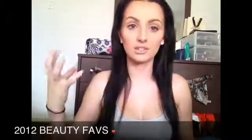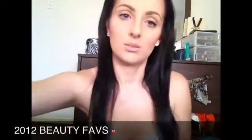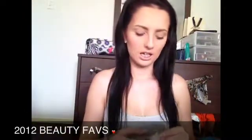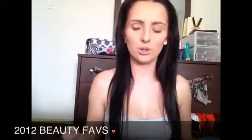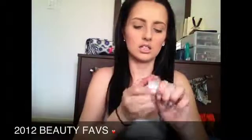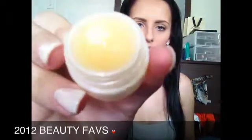For lip products, I don't really use a lot of lip products because I love dark eyes. I don't at the moment because to be honest, I get really bothered. But what I do put on my lips is by Blistex. It's a lip conditioner, SPF 15. This is a new one. Looks like that.